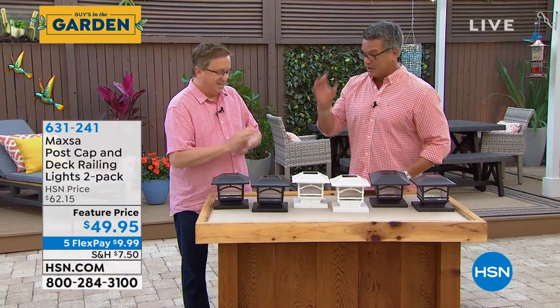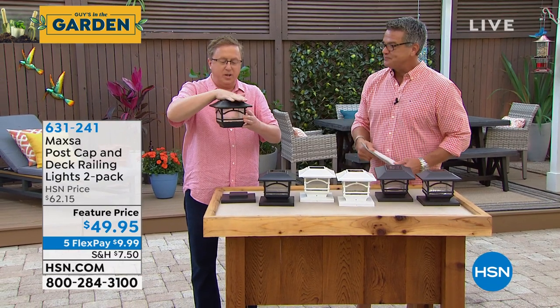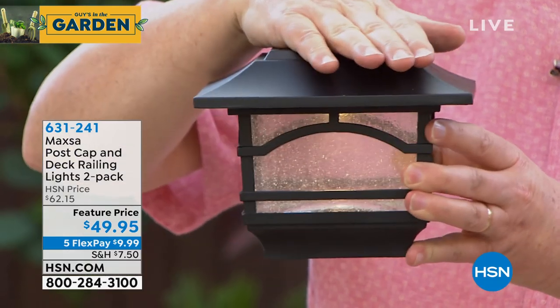This is a really, really nice item. Love it. And beautifully, beautifully made. It's got the crackle glass on the outside. I mean, it's gorgeous. Seeded glass. It's beautiful. It really is a gorgeous solution to bring light into your garden.